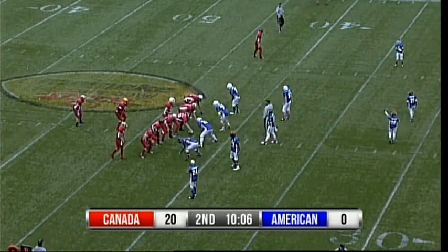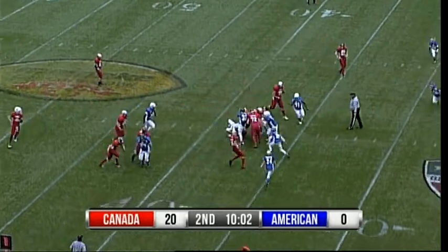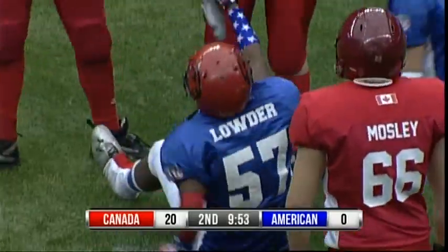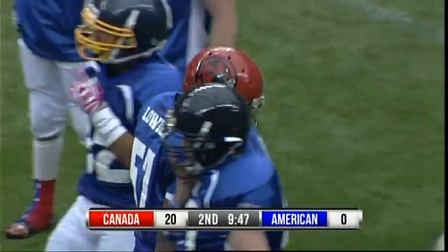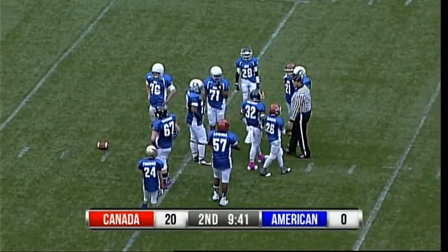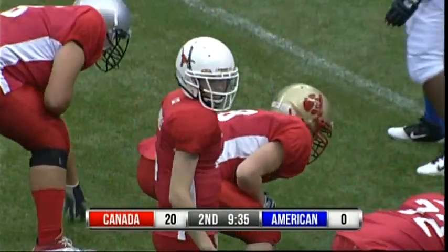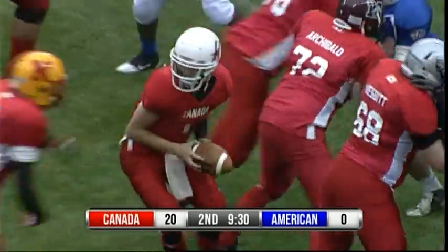So Delic is at fullback. Watson Parcels hands the ball off to the fullback up the middle, and he picks up 5 yards on the carry. Louder brings him down, helps bring him down at least. A terrific ball game. Yeah, the Canadian team just showing what we thought was capable of them, as we saw them before the game warming up. Just saw that they were the bigger team.